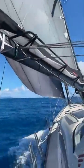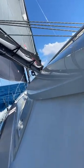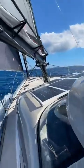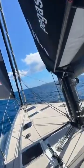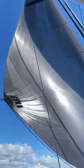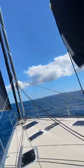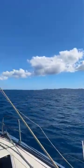We're right outside of Corfu, alongside Corfu, heading over to Sicily. We've got about 18, 19, 20 knots of wind, or about a 100-degree true wind angle. Apparent wind angle. We have our Code Zero and full main going about 9.5 to 10.5 knots.